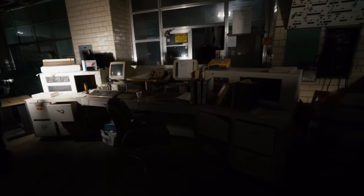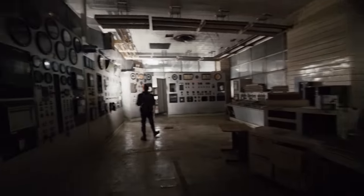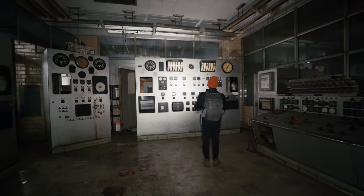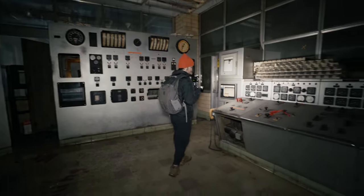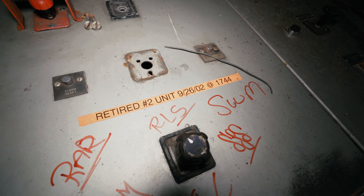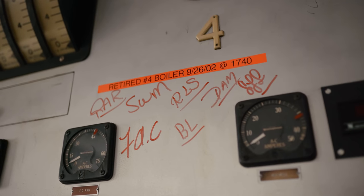This place is untouched. Wow. There's missing some stuff, but I mean, I'm not talking vandalism. 925, 926. This one went a whole other day than three. They're all 2002? Yep. All around September also. You can see when they retired each unit, the employees that did it all signed their initials. That's pretty cool.